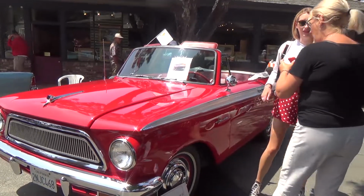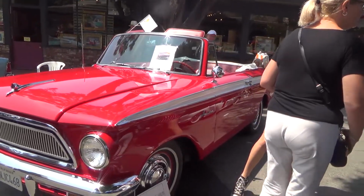It's really nice. I really enjoy the different kinds of cars. I really love it. Going around, we just stayed in Monterey for a few days.